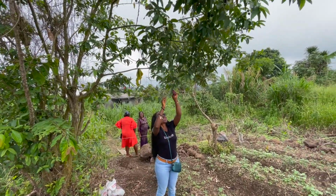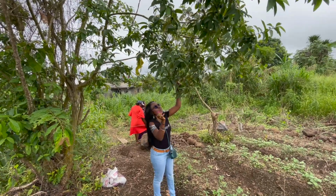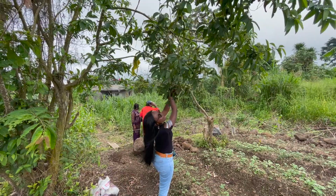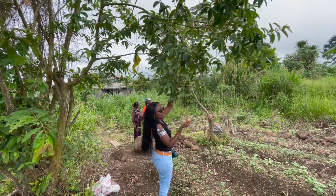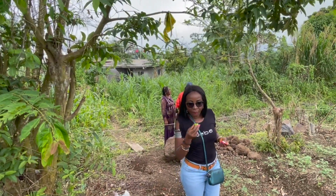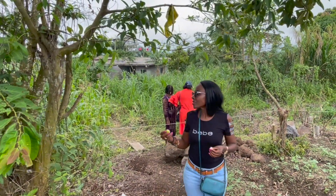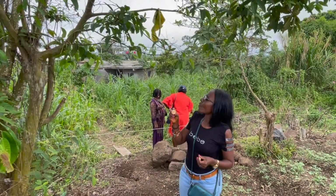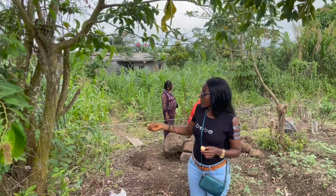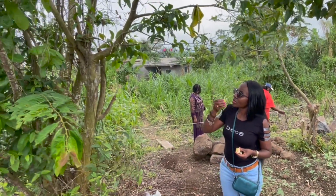This is the guava tree. Let's see if we can find some ripe ones. It's a little bit tart. I guess nobody planted this. Who knows how long it's been here?